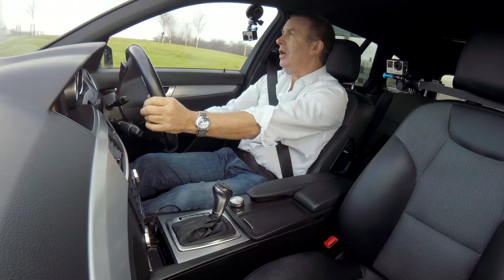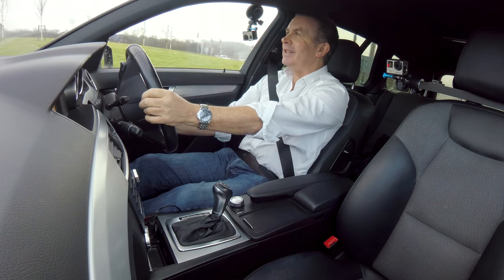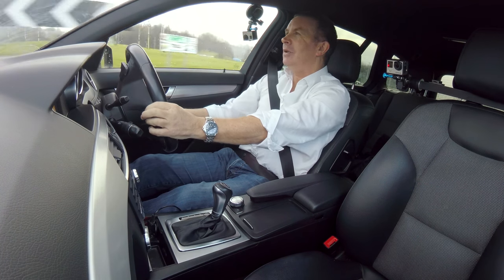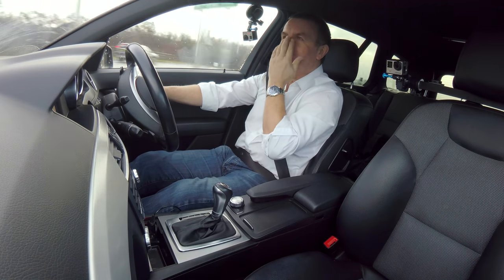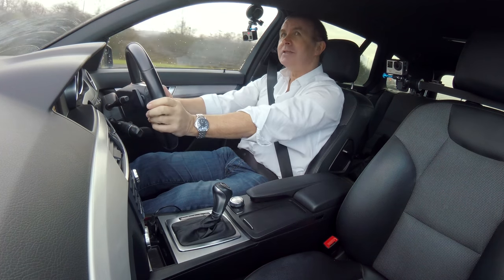If I was to sit in the car like that lady did there, I would be able to see the indicators and the wiper stalk. But unfortunately, my nose would be touching the windscreen.